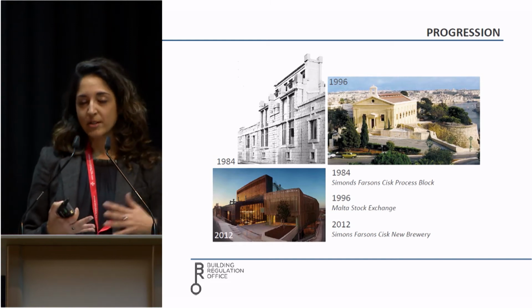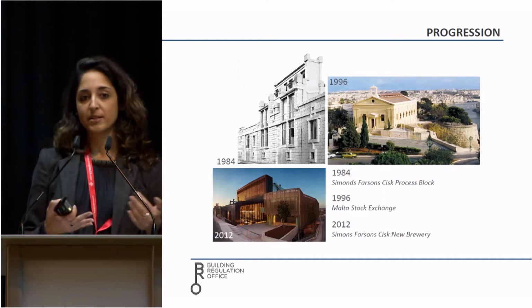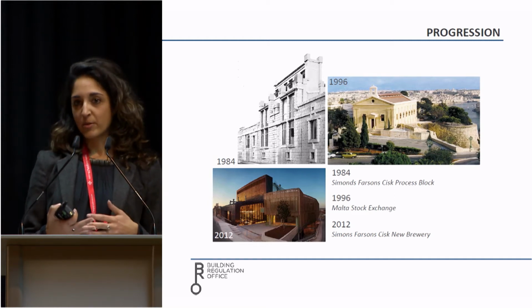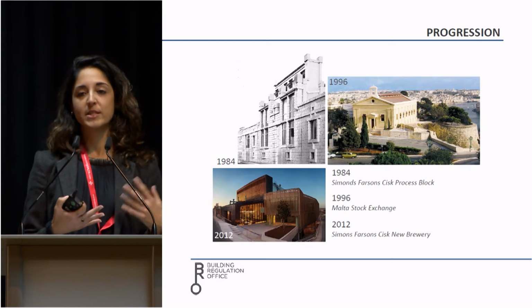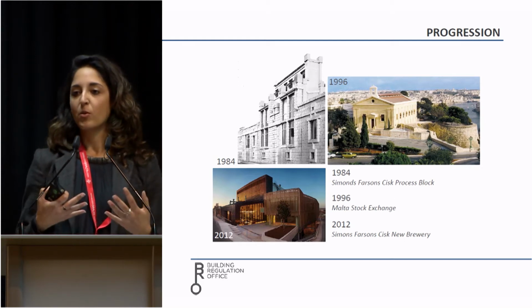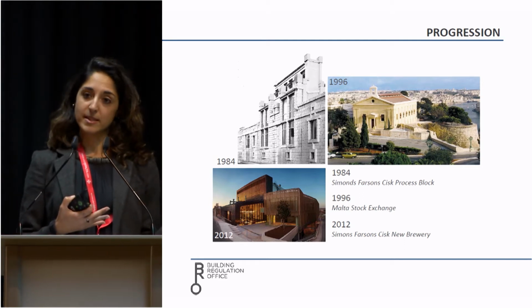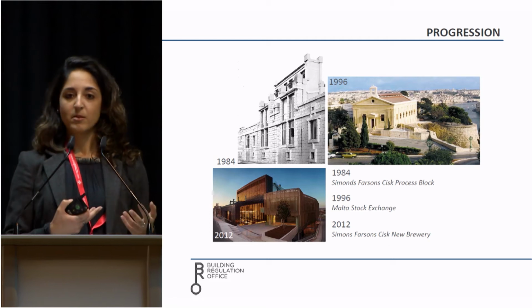Possibly something to learn, the bit of a downfall of this project was that the building was occupied before the system was fully commissioned, so there were some issues which could easily be resolved. However, the occupants were already in the building, so they kind of associated certain problems with the system, whereas it could have been easily modified.